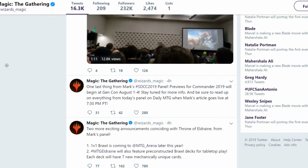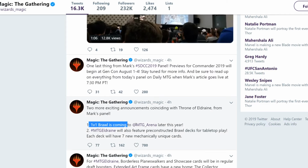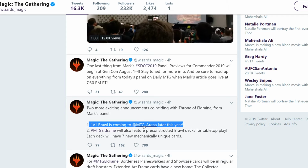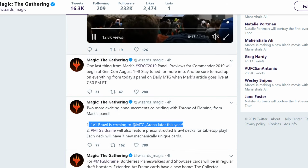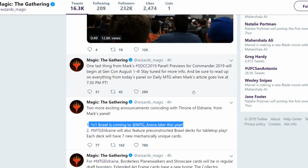And then I think one of the biggest things, the thing you guys all were looking for, is that they confirmed that 1v1 Brawl is coming to MTG Arena later this year, and that there will be pre-constructed Brawl decks for tabletop play. So I assume this is going to come out around the same time as those Brawl decks, because there'll probably be codes in the Brawl deck. And then Commander previews will start August 1st through 4th.